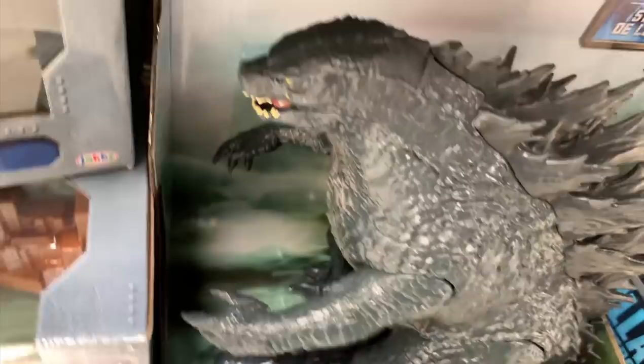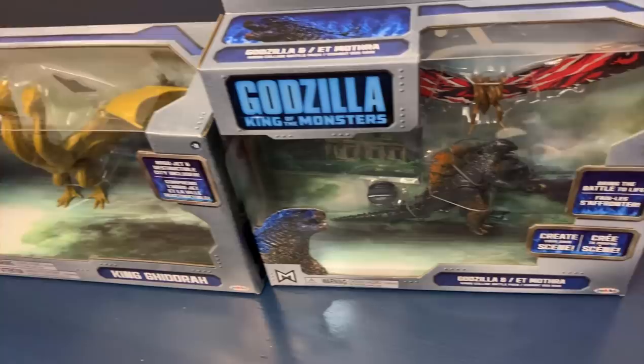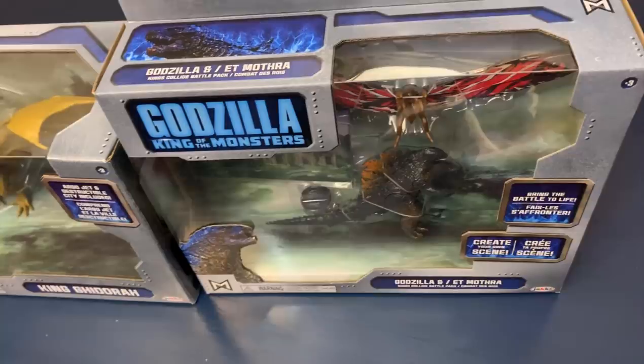Hey guys, we had to pick a couple of these up for Squid King because he loves his kaiju, right? Love them so much, they sit on a shelf and collect dust. But it's collector's dust. Yes, we picked up the Godzilla and Mothra 2-pack that we showed you, and we picked up the King Ghidorah. And he's $15, and these guys are $10 for the 2-pack. So, okay, we'll get to opening.